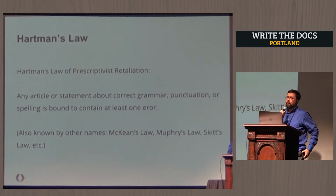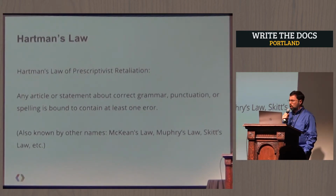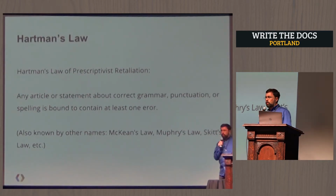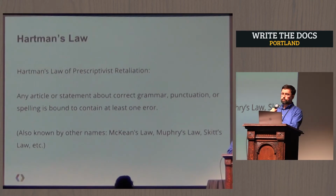Because I'm talking about style guides, I feel like before I close, I should mention what I like to call Hartman's law of prescriptivist retaliation. Any article or statement about correct grammar, punctuation, or spelling is bound to contain at least one error. So if you saw any mistakes that I made, please be gentle.